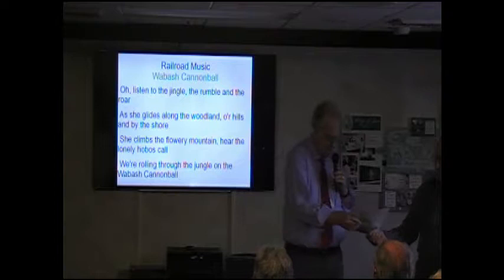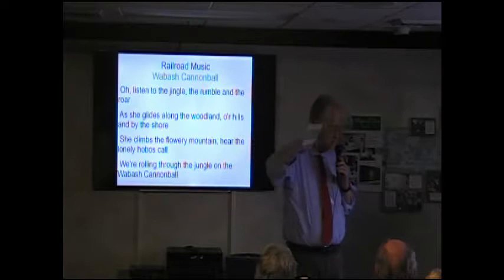Wabash Cannonball. There's some memorabilia up here. And why don't we spread that out? Anyone who wants to see it can come up and see it. There's a ticket.